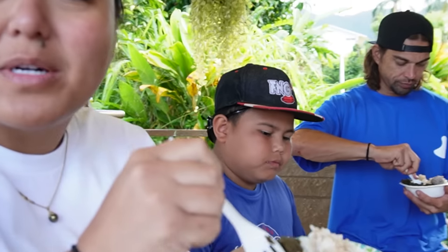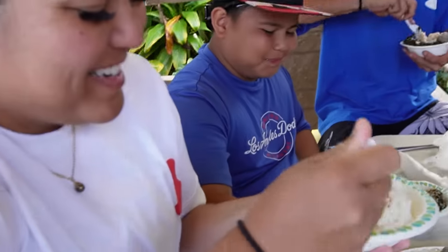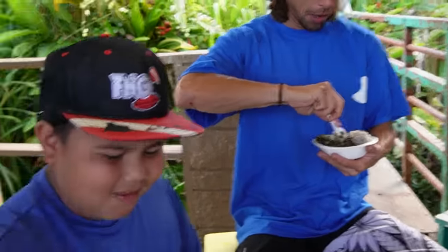Should I get it out of the foil? You did a great job. Oh, that rice is major from Kaika. I never even get to this part, sorry.